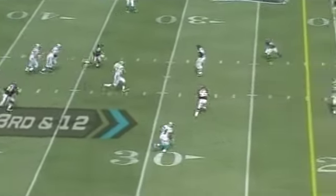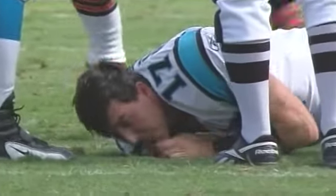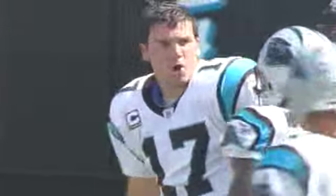Delhomme steps up and runs for it. Slides and gets hit hard at the 27-yard line, and he is shaken up. Lance Briggs came in and really slammed Jake Delhomme. Well, it was both of them. It was Briggs and Urlacher. I think Urlacher comes in from the side. Look at Jake. Oh, look at him.